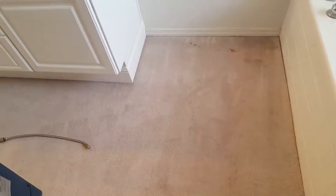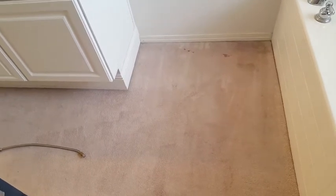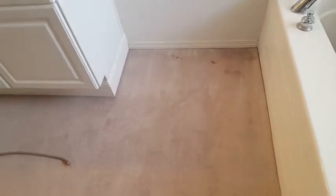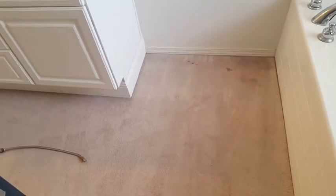And then phase 3, we fire up our truck, run our hoses and lines into the house, and then we do a powerful truck-mounted steam cleaning, just to be the icing on the cake to get the place looking absolutely awesome.